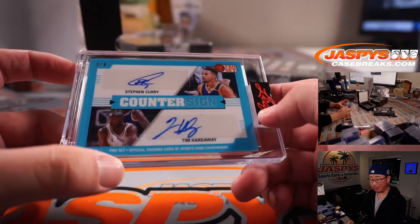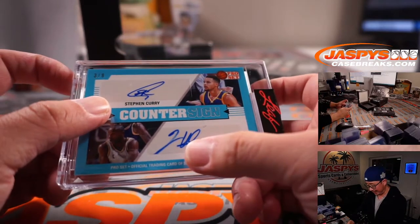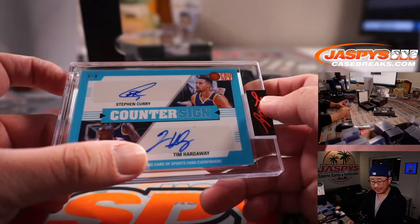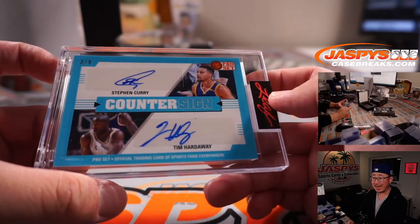And a dual auto. Wow. Steph Curry and Tim Hardaway, 3 out of 8. Letter S, David. Letter T, Nick Stober. One person happy, one person sad.